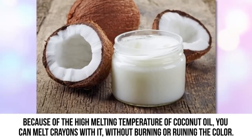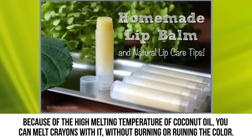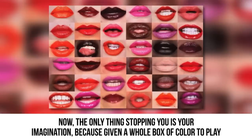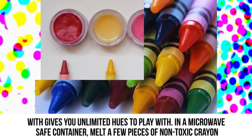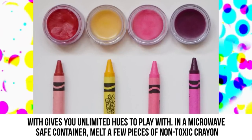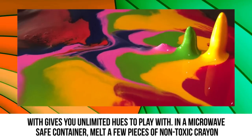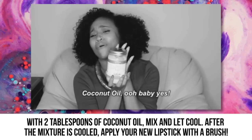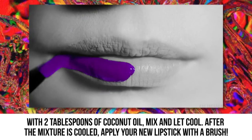Because of the high melting temperature of coconut oil, you can melt crayons with it without burning or ruining the color. Now, the only thing stopping you is your imagination, because a whole box of color gives you unlimited hues to play with. In a microwave-safe container, melt a few pieces of non-toxic crayon with 2 tablespoons of coconut oil. Mix and let cool. After the mixture is cooled, apply your new lipstick with a brush.